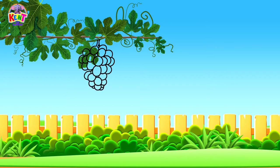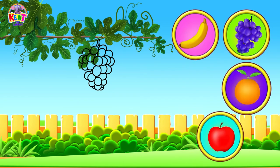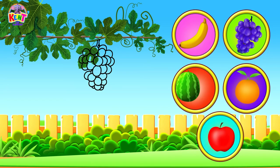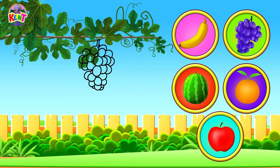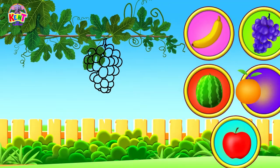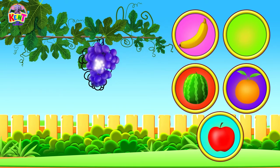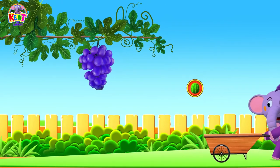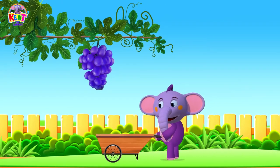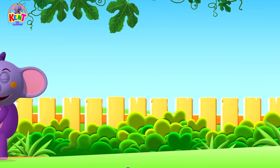Ooh, what's growing off this branch? Let's try. How about a watermelon? Oh, no, no, remember? That grows in the ground. Perhaps it could be an orange. No, that's too big. Didn't we just see an orange in the tree? Maybe some grapes, a bunch of grapes. Yes, a bunch of grapes grows on a vine. It's perfect. Well done. Yeah, and in they go. Yummy, yummy. I'm going to have such a fruit salad feast.